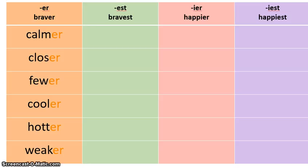All right, so let's look at the green column. We're looking for words that end with EST, not the purple column, which ends in IEST. We're looking for just the words that end with EST. So I want you to go ahead and find the word calmest. Now, look at the column before. What was the orange word? Calmer.